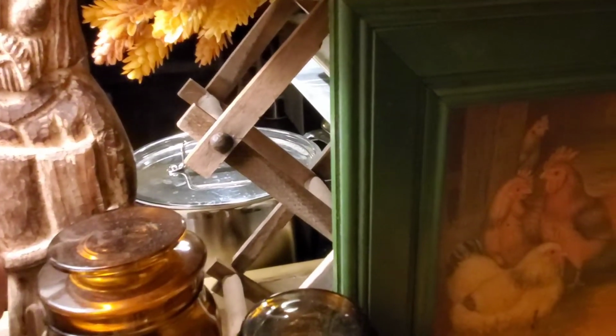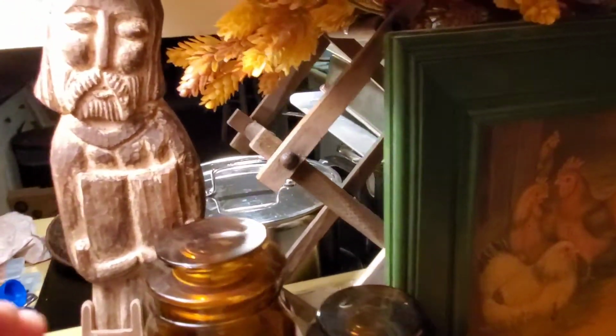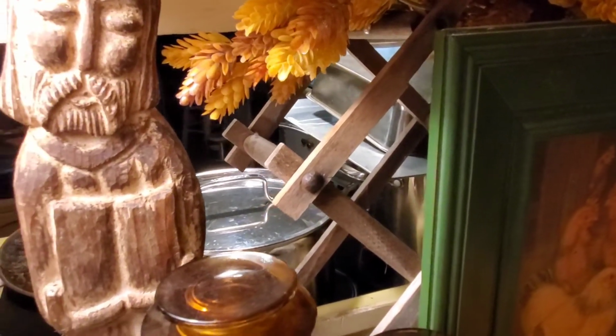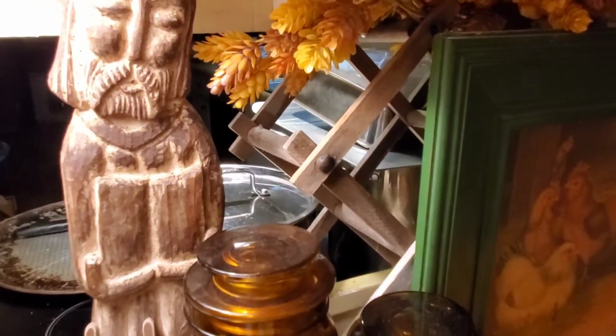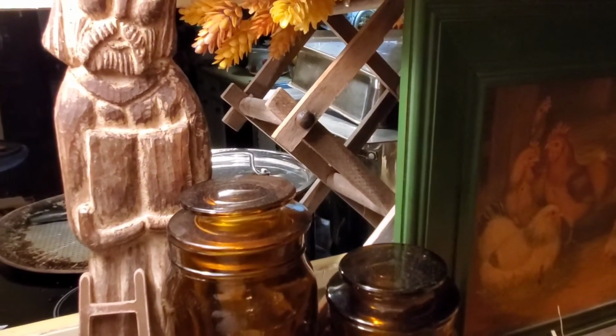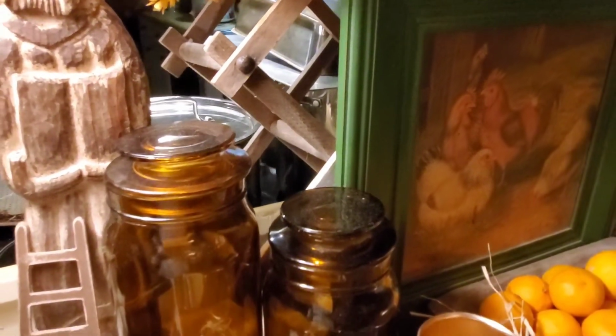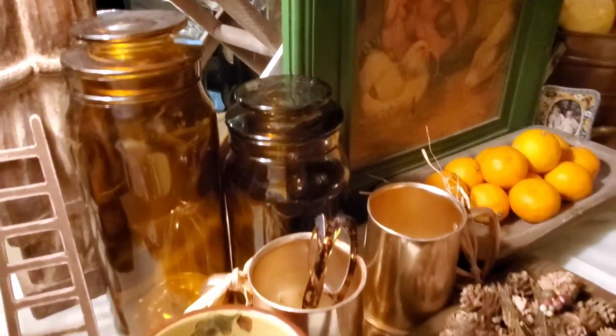And see the way my 1972 house was built, you can see straight through to my kitchen, where there is evidence of several activities with cooking that have not been washed up yet. This is just my life. This is just what happens in my life.